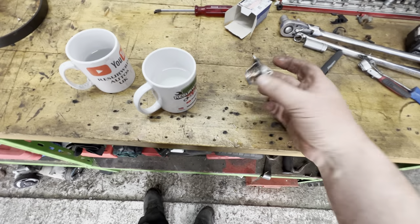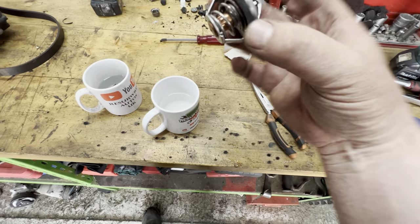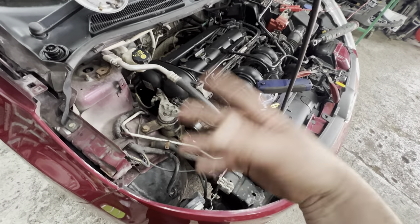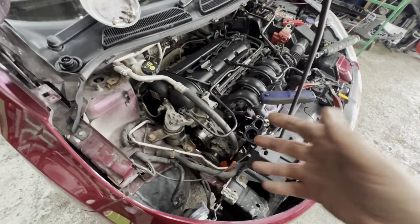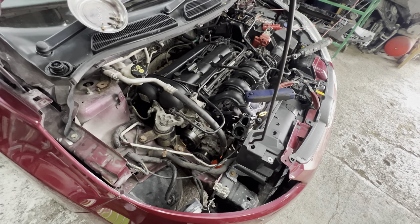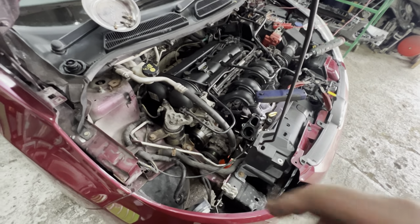So now, let's go ahead and fit this one in place. Box it all back up, put it all back together, get it up to temperature, and then we'll check to make sure that it's circulating, opening, closing, all that good stuff. So yeah, let's crack on. Let's do this.